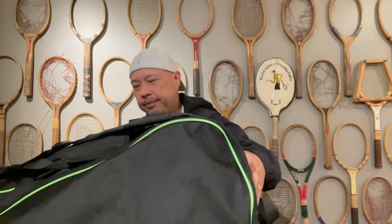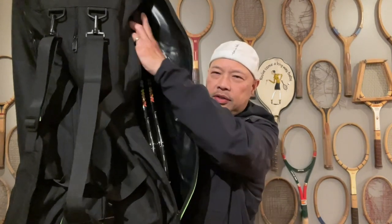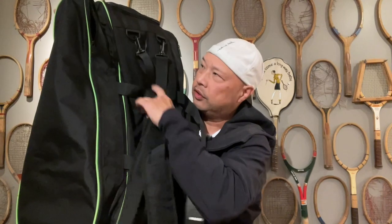Okay, now let's take a look at the bag. We got three major compartments here. On the left, I got my kids' rackets here. She's got a 25 and a 26 inch racket. These are Fury 25s and 26s. And I could probably put two more in here. So that's a big compartment right there. On the other side, I got my Blackout and two EGAs. Just felt like putting some EGA rackets in here with my Blackout.